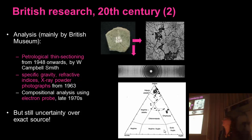Also, British research featured various attempts to try and pinpoint the source of the material. And a lot of this work was destructive. So petrological thin sectioning involved taking a saw and slicing a bit off. I mean, something which we would never allow to be done nowadays. And you can see there that little fragment from Cairnholy has had 2 slices taken out of it. So at least they were able to say petrologically, yes, indeed, this is a jadeitite. They also tried other techniques, chemical compositional techniques, but still, as late as the 1980s, they weren't able to pinpoint the source.